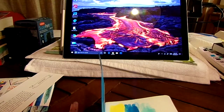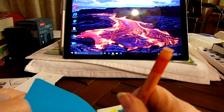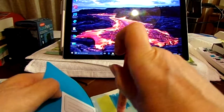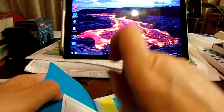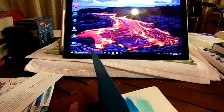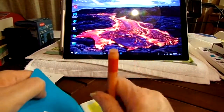I'm in love with water brushes. I'm just tapping here, trying to get it to come out. Come on. This orange doesn't want to come out. It literally does not want to come out. I'm going to try shaking it more. The orange does not want to come out of the thing. Oh, there it goes.